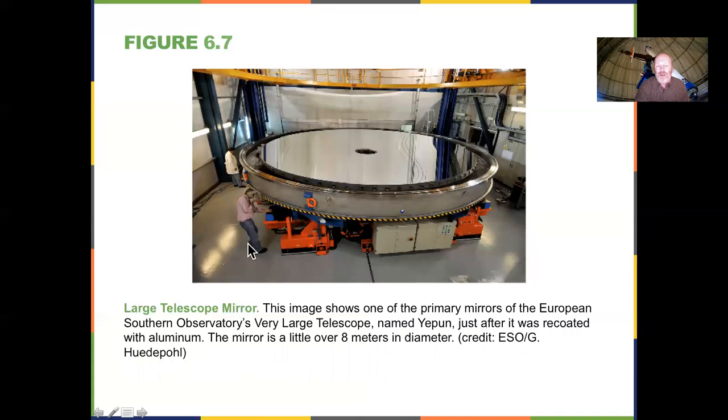You can see again for size perspective, the guy down here, this is much larger than 40 inches along the way. This is over 8 meters. So think of a meter as a yard. Think of a yard as 36 inches. So 8 times 36, yeah, that's just that rough estimate for showing you the size. But this is a huge, huge thing. Notice that we've got some kind of platform under here.